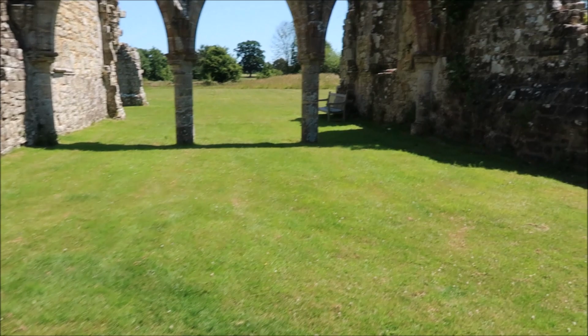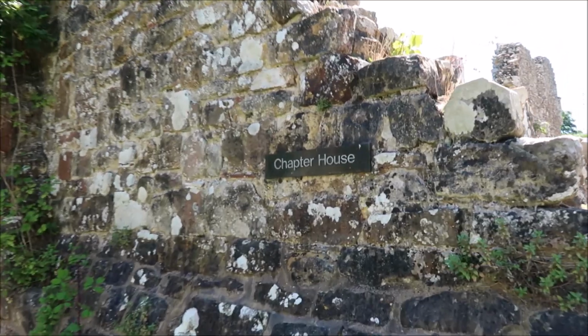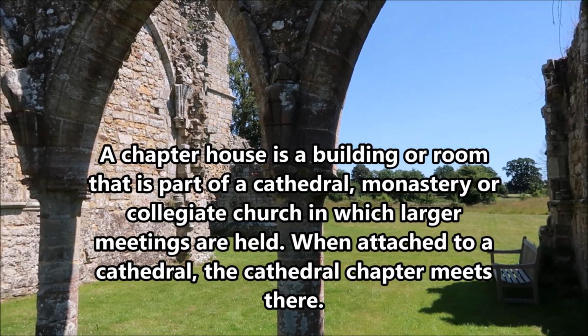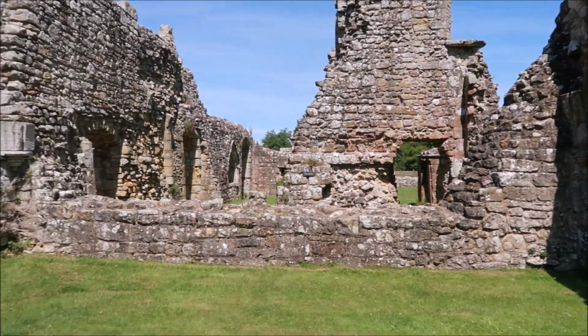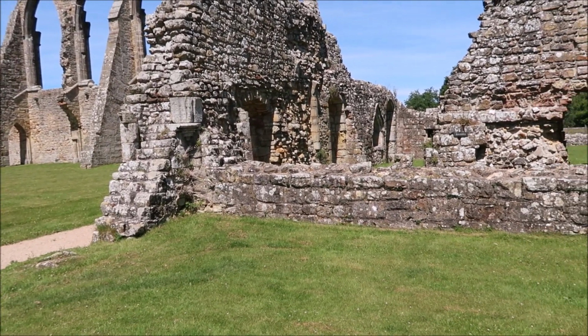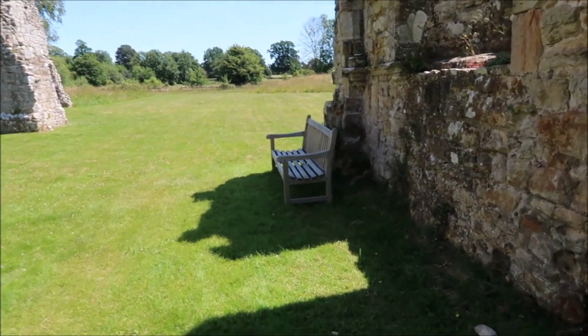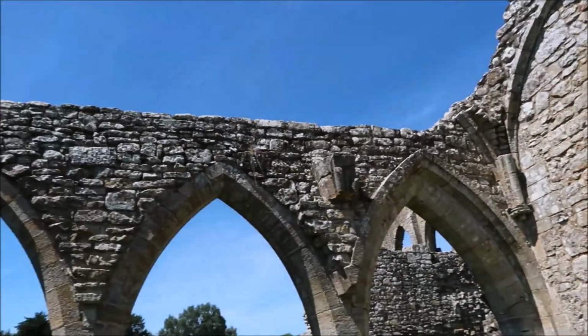So over here we've got the chapter house. So this was the chapter house. Again, I don't know if they would have been windows or just a walkway through, kind of a design. I'm not too sure, but yeah, this was the chapter house area. And you'd have another window up there. It's very bright today, guys, so hot and sunny. A nice bench to chill out on. Just want to show you everything.